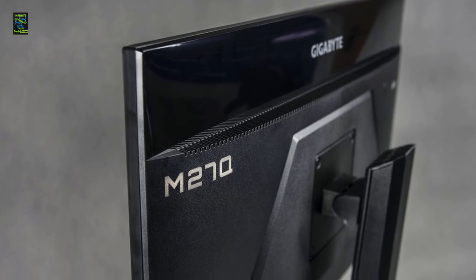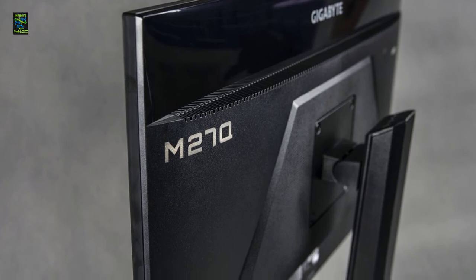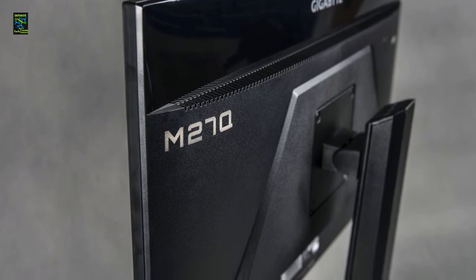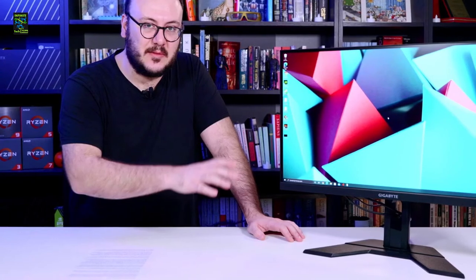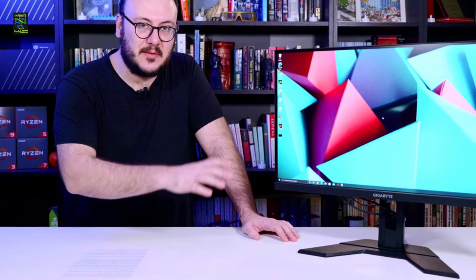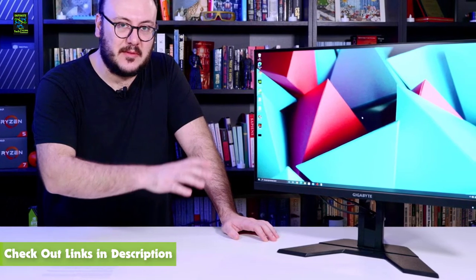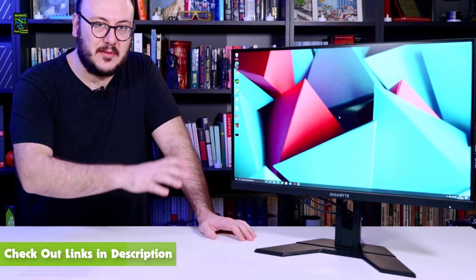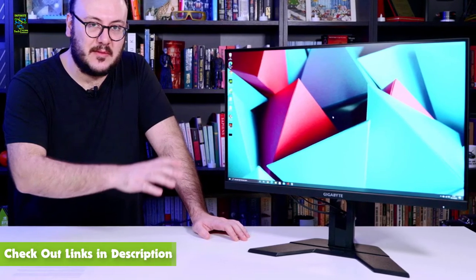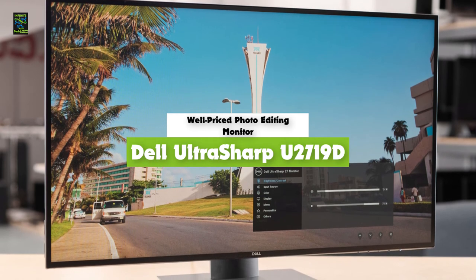Unfortunately, the contrast ratio is mediocre, resulting in grayish-looking blacks. It also has a BGR subpixel layout, which can affect text clarity in certain programs, but we don't expect this to be an issue for most people. Luckily, you should have no issues working in a bright environment, as it has decent reflection handling and gets bright enough to overcome glare. All things considered, this is the best monitor we've tested for editing content in the Adobe RGB color space. Coming in at number 1, Dell UltraSharp U2719D.